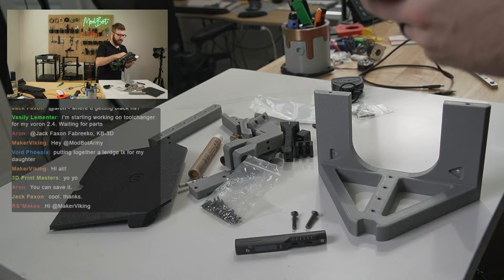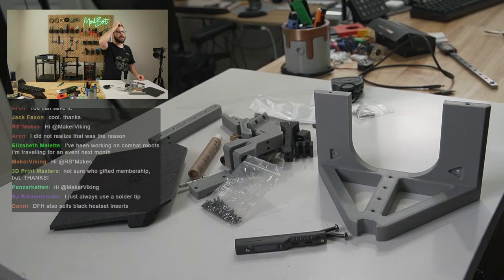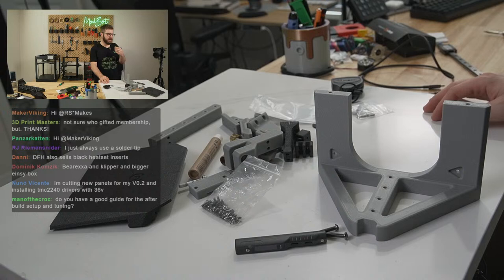All right, so we have got, it's super similar to the Pinecil. I guess I kind of knew that, because when I asked which one I should get, it was a split between the Pinecil and the TS101. Not sure who gifted the memberships, it was either PF or XR Bunker. DFH also sells black heat inserts. I've never used them, but that is pretty cool, to have black inserts.